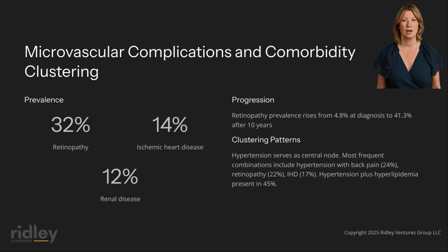Analysis of comorbidity clustering patterns reveals that hypertension serves as a central node connecting multiple other conditions. The most frequent comorbidity combinations all include hypertension: hypertension with back pain affecting 24% of patients, hypertension with retinopathy at 22%, hypertension with ischemic heart disease at 17%, hypertension with osteoarthritis at 16%, and hypertension with depression at 15%. The co-occurrence of hypertension and hyperlipidemia is particularly common, present in 45% of patients with type 2 diabetes.